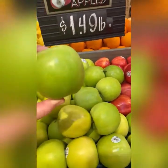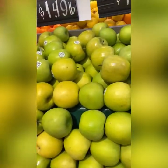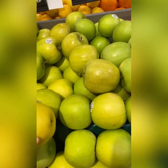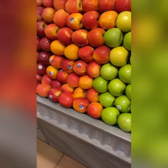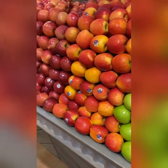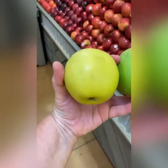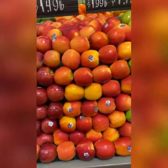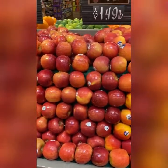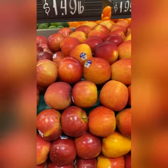We're going to buy one green apple. So it's a Granny Smith. I'm going to purchase one yellow apple. See, it's kind of yellow like this one. Let me hold these. So this one is greener and this one is yellower. And then let's find a really bright red apple. Fuji apples are actually Mrs. Merrill's favorite.